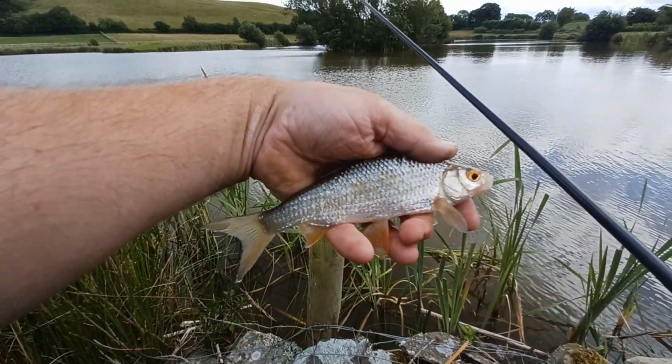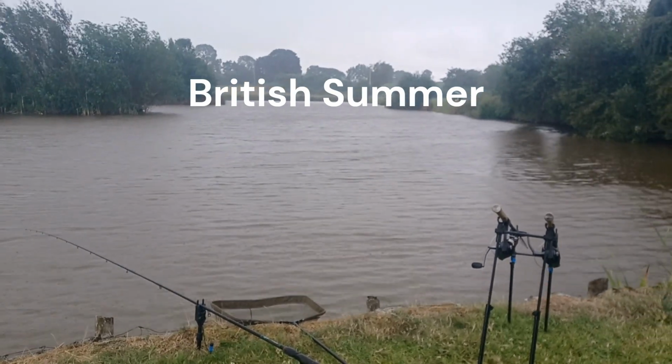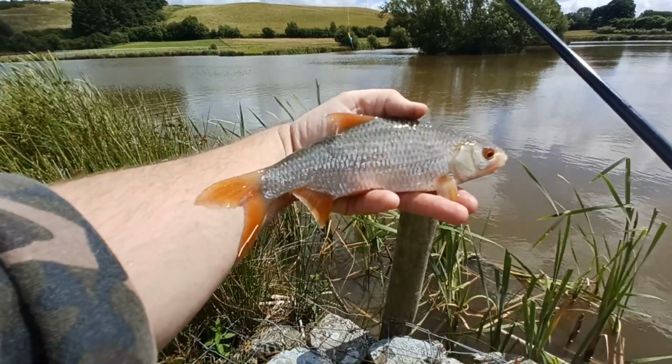Another cracking roach. That's another belter.